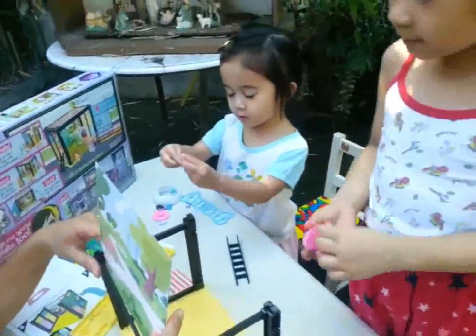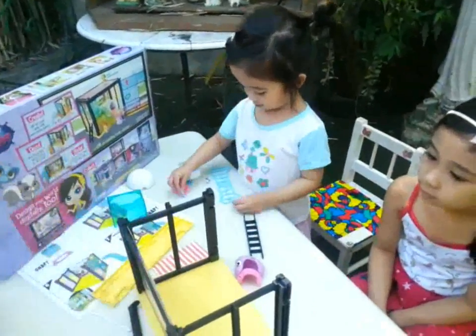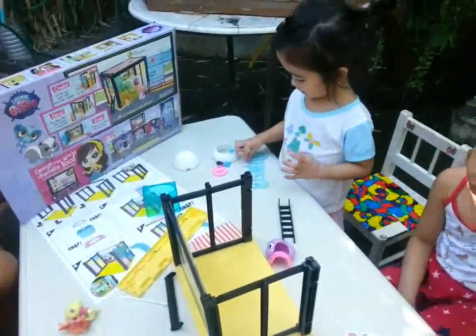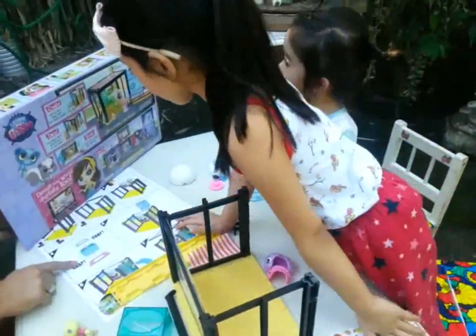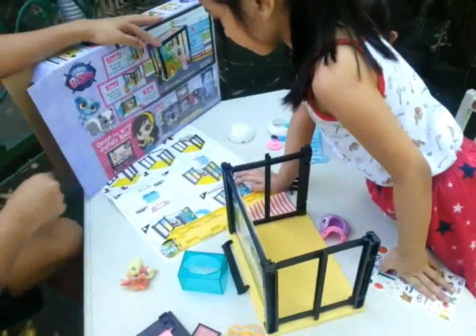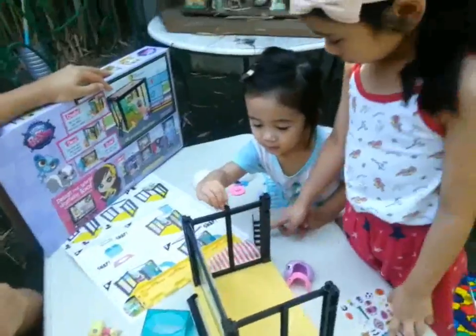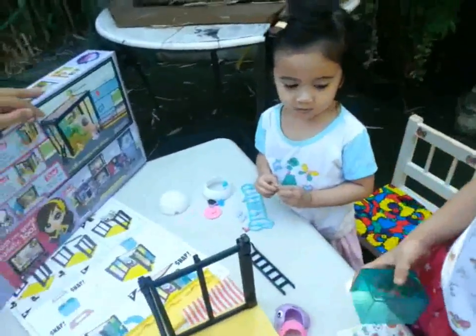Mommy, this is a shield. Right there. Are we building this? Yeah. Where are we now, Cassie? We're here already. Where is this one? Number 4. Where's the green box? Here. And this is the cover.